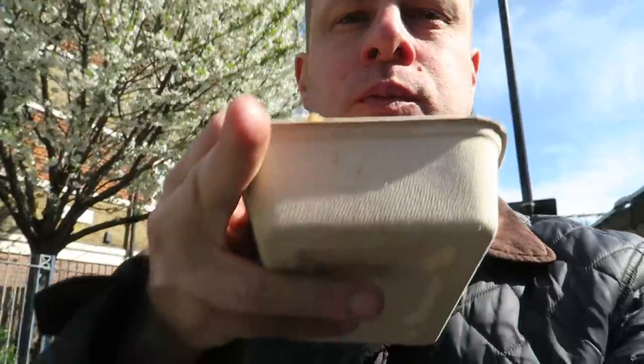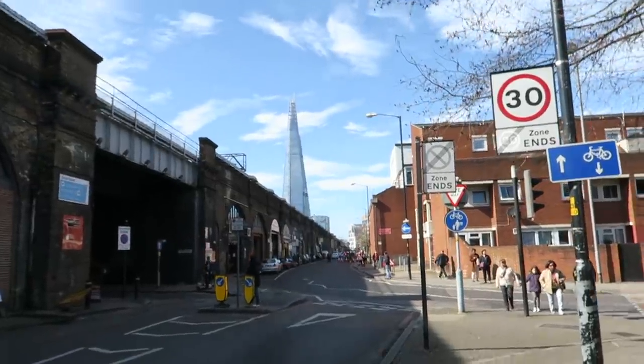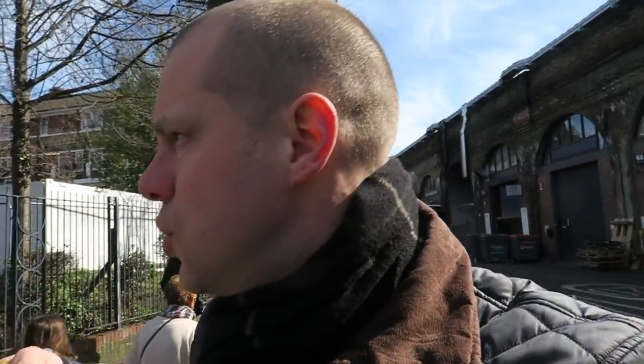Okay, I hope you enjoyed this trip to Maltby Street Market, and a quick look at Druid Street Market. We're back on Druid Street now. Clear views of the shop from here, check this out. Yard, London Bridge Station. So yeah, hope you enjoyed this trip to those two markets.